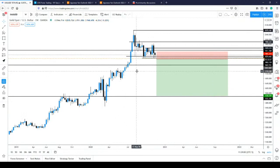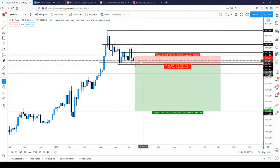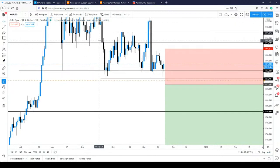The reasoning is obviously on the higher time frame, you kind of see that the huge rally we had has died down. We're actually technically making lower highs on the smaller time frame. Another thing is, if you go to the daily time frame, you'll see that the last time we came down to potentially sell off, we created some lows here, right near 1845.